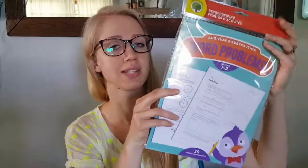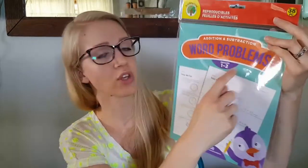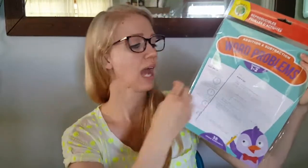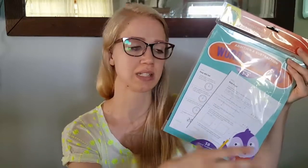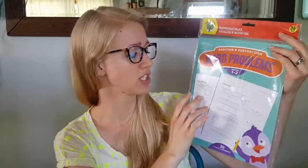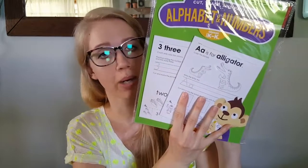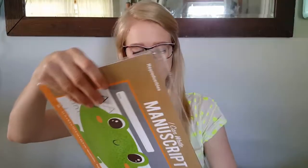These next few items I am excited to share with you. They are a newer item at Dollar Tree, and they are hanging up in the teacher section, but these are reproducibles, and they are a notebook, different themes. They have the grade level on them again. It's kind of like the workbooks, but these are meant to be copied and passed out to your class or to your children because they are two-sided, and some of them involve cutting out pieces, so I think they're meant more to be copied. But they have some great concepts for teaching your kids, and I will open these up and show you those. This one here is word problems, and then we also have alphabet and numbers, and then this one is a manuscript writing one.